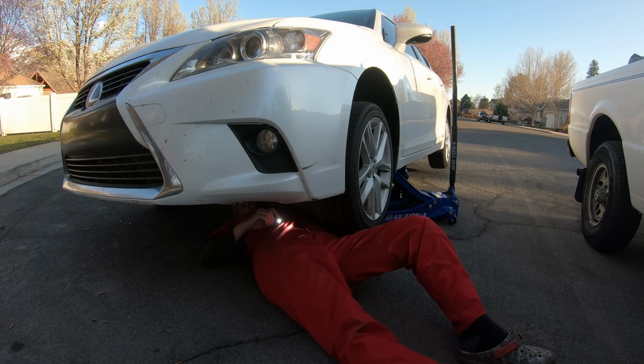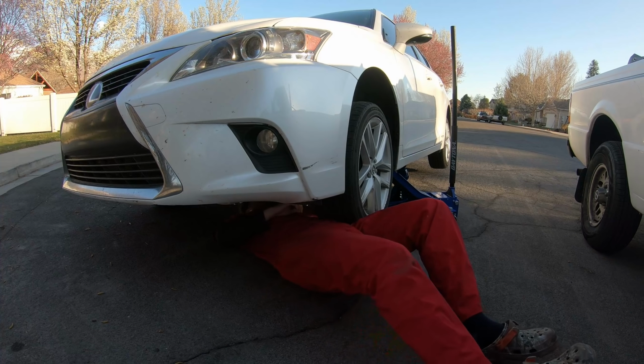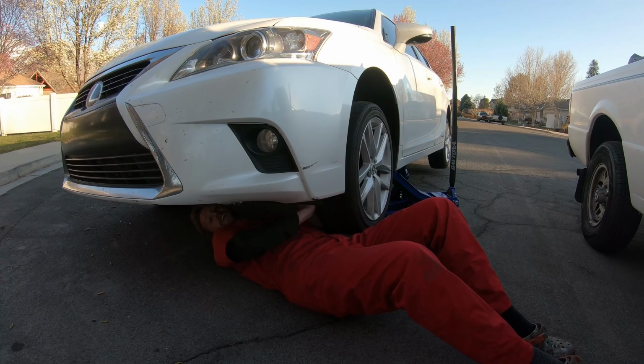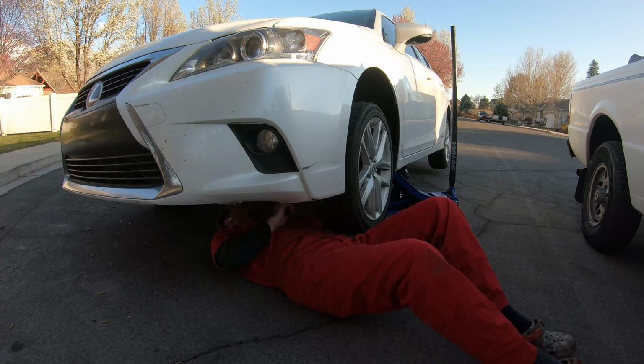Nope, that's not even a rock. The dust shield itself was just bent forward on the top a little bit, so it was rubbing on that rotor. So I think I barely touched it. It's already better. You can hear there, but I'll pull it back a little bit more, make sure it's not touching anywhere. That'll be a job well done.